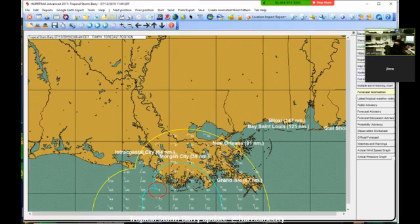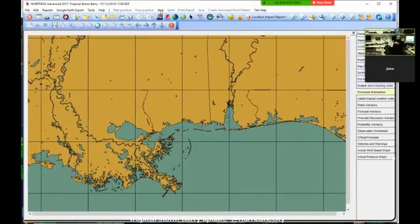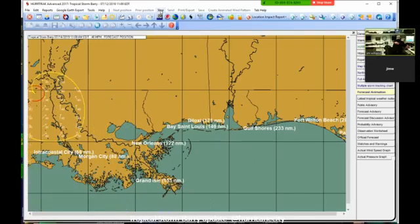and you can see the system moves generally north. Let's start this animation one more time. And inside the aqua circle are sustained tropical storm force winds, and there it goes off into the north of Intracoastal City, Louisiana as a tropical storm. And there's going to be a lot of inland flooding as a result of this system as well.